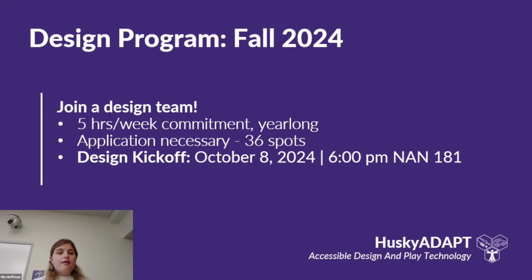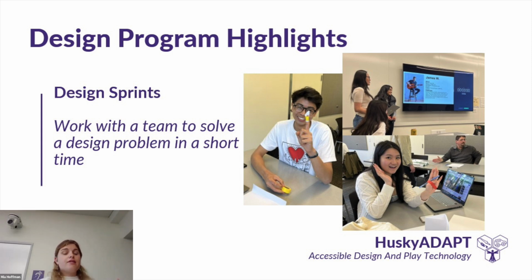But if you're not on a design team, you can also get involved through design sprints, which are a one-day event where you're working with a team to solve a design problem. For example, this design sprint was focused on creating a guitar pick for somebody who had a recent amputation.